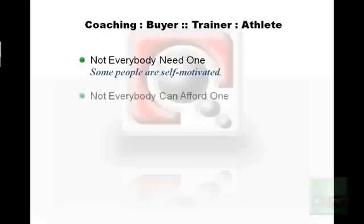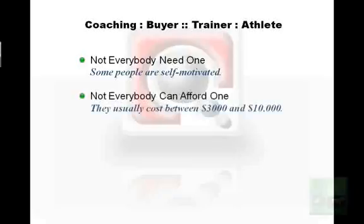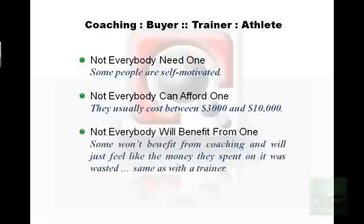Not everybody can afford one. Like I said, it's not cheap. Coaching normally runs between $3,000 and $10,000, and so it's not cheap. But if you get a good coach, someone who really knows what they're doing, then it's totally worth it. And not everybody's going to benefit from one. Some won't benefit from coaching and will just feel like the money they spent on coaching was wasted. Just like if someone was to spend money on a trainer and not feel any more physically fit when they're done.